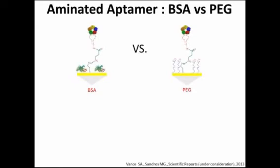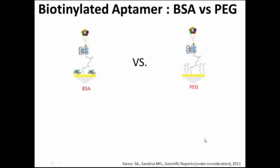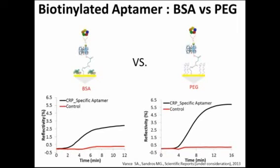When we looked at their performance, you can see that the PEG controlled non-specific binding better, but also allowed the aptamer to bind more efficiently to CRP. Similarly, we saw the same response even when we used biotinylated aptamers as opposed to aminated aptamers. As you can see here, there's also less non-specific binding and more specific binding of the CRP.